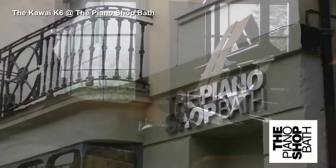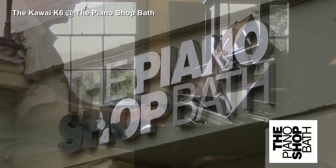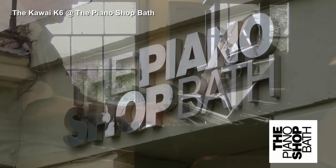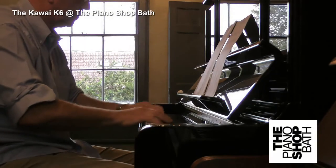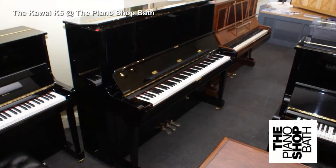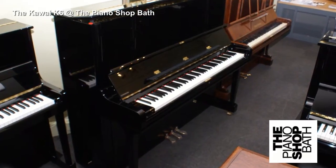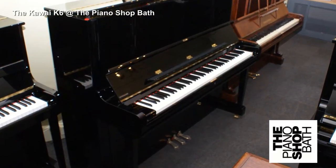First of all, let me tell you that here at the piano shop in Bath, we always stock a good range of new and used Kawai upright and grand pianos. In this presentation, I want to focus on Kawai's superb K6, which is the largest of Kawai's upright pianos. It's an exceptional choice for the discerning pianist.